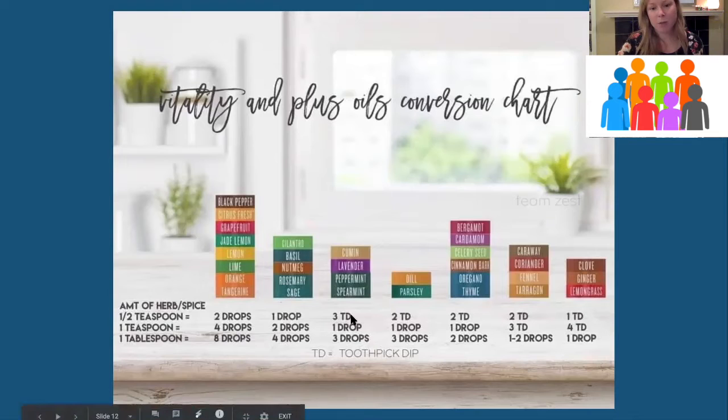When it talks about a toothpick dip, for ones like oregano, like I was talking about, dill and parsley, the clove, the ginger, these ones that are very effective and spicy, it's asking you to literally open up the orifice that comes off and put your toothpick right down inside and take it out, and then swirl it into your food. And then you can flip it upside down and do it a 2nd time if you need 2 toothpick dips. And then pretty much it's only calling for 2 on most of those recipes. So you're only using up 1 toothpick, but you can use the 3rd if you'd like to.